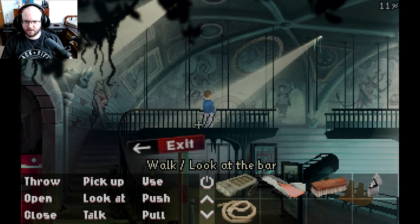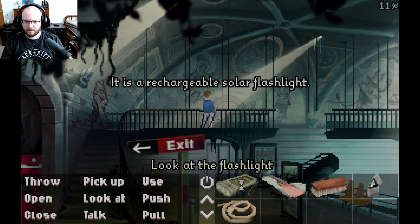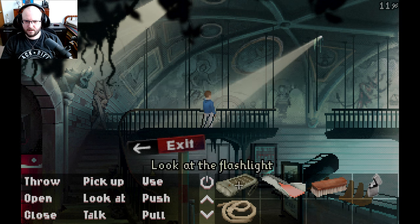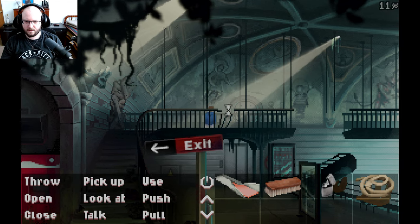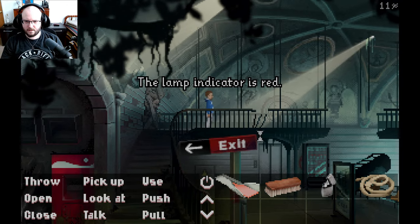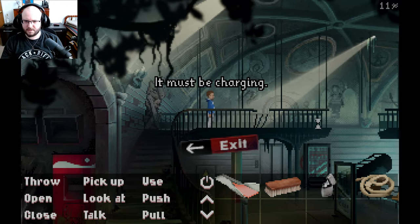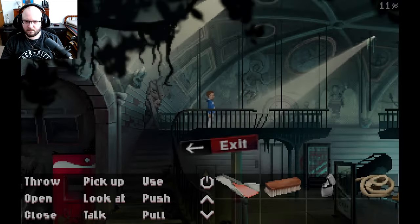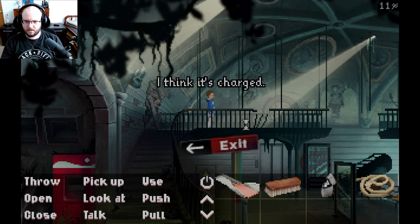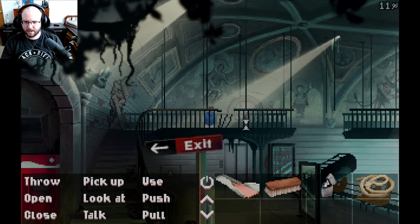Suddenly passing through a small hole. Okay. Use. Okay, cool. Lamp indicator is red. Must be charging. Okay. Okay, cool. Now we have a working flashlight.